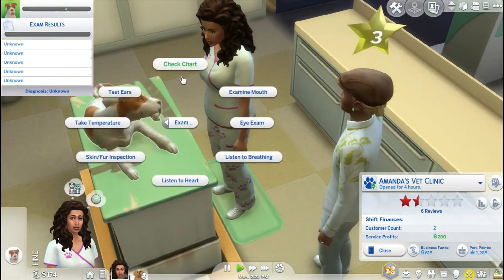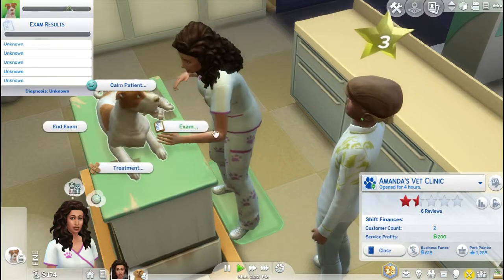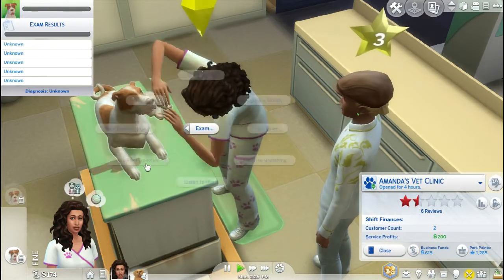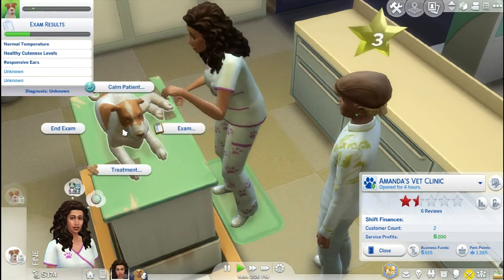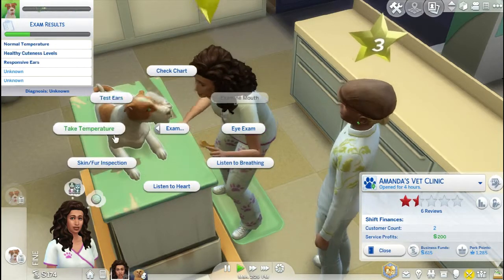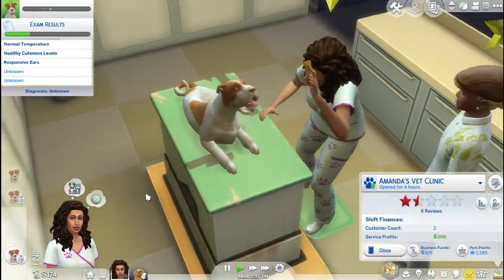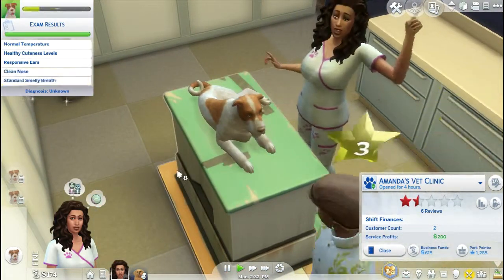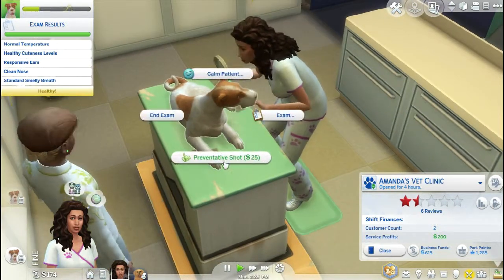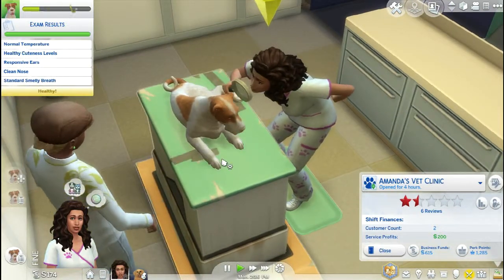Snacks, what are you doing? Examine mouth and eye exam, and skin fur inspection. Normal temperature, healthy cuteness level, responsive ears, and listen to the heart as well. Okay, clean nose, standard smelly breath. Okay, it's completely healthy. Preventative shot, I guess.